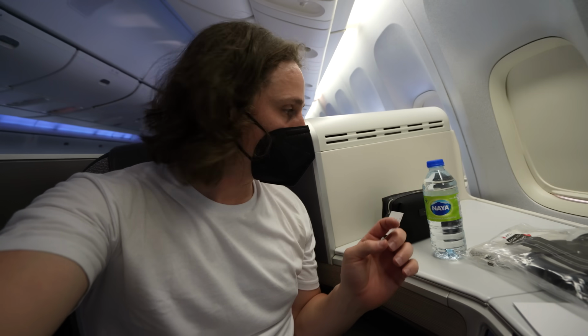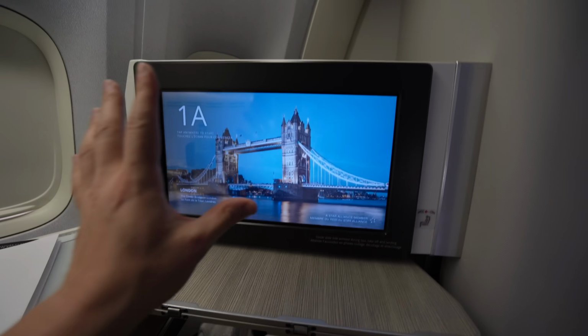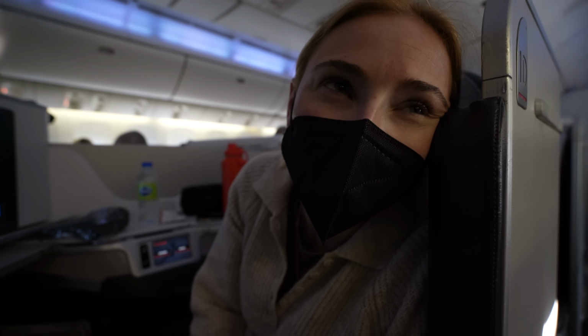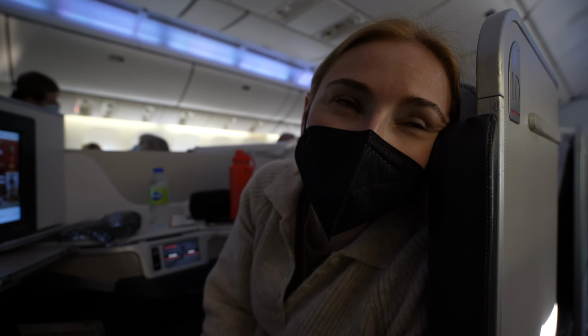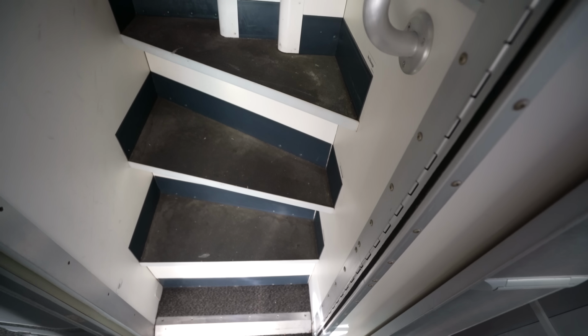Each seat comes with a bottle of water, toiletries kit, a sanitization kit, noise-canceling headphones, menu, TV, and a folding table. We haven't even gone anywhere yet, and Nicole is already a changed woman. I never go back. You can't make me. This is it. This is my new life. I live here now. But of course, there's more to this plane than you might know.